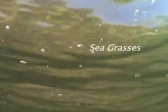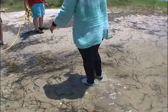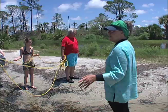So if you shuffle your feet, then the stingray, if you bump into it, it'll just swim away. They have no desire to sting anybody, they just don't like getting stepped on. It's exciting. I was kind of scared at first because of the sea urchins, but the more you got comfortable with it, the more fun it was.